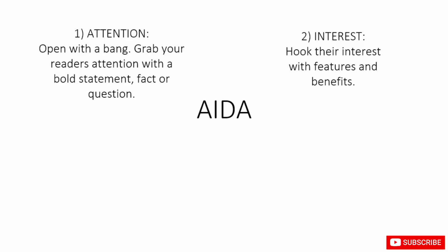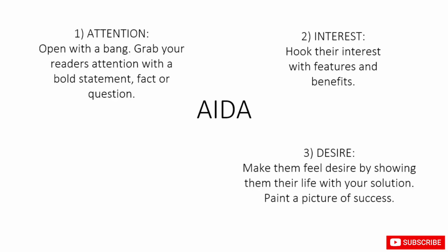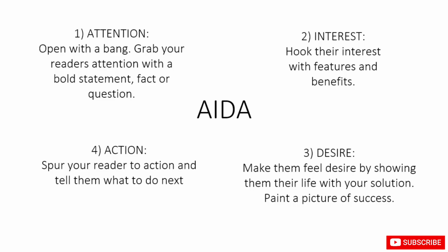Two, you want to hook their interest about what you're selling with features and benefits. Remember, features and benefits explain what the product is and how it can help that person. Then you want to stoke desire. You make them feel desire by showing them their life with your solution. So this is where you paint a picture of success. And finally, you spur your reader to action and tell them what to do next. Remember, that's your call to action.